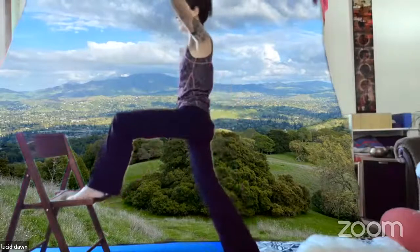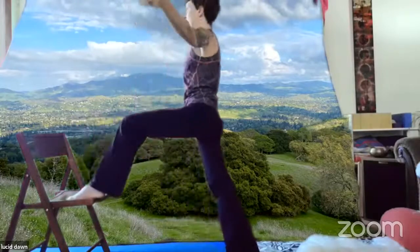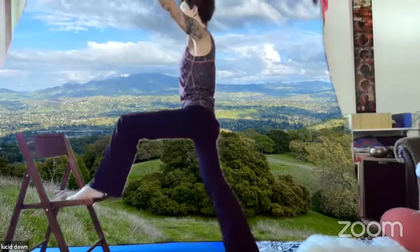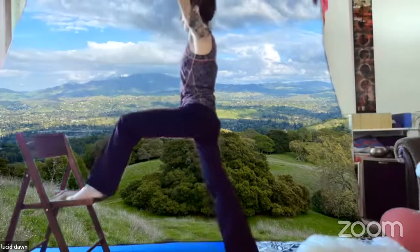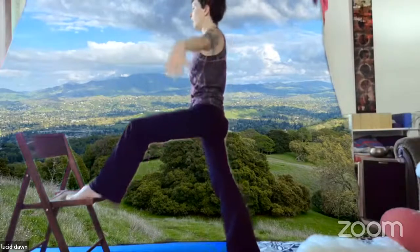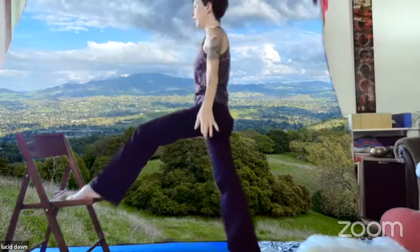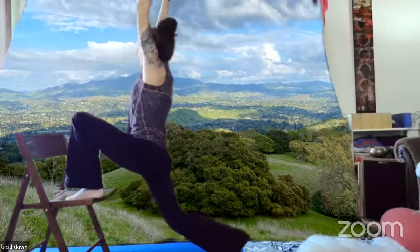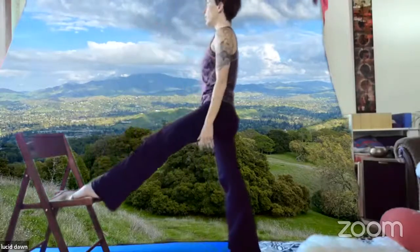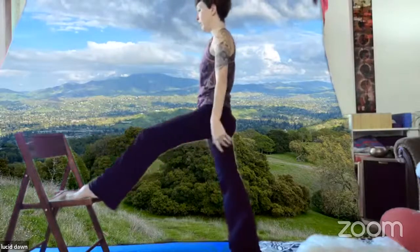About 5 more, maybe 6. This could be done without a chair too, of course, just standing, just playing with that length that you're getting in the quad, psoas, hip flexor, strengthen the core, the arms up, engaging and lifting up out of the lower back, creating space there. Last 2 or 3 breaths. I'm going to go one more.